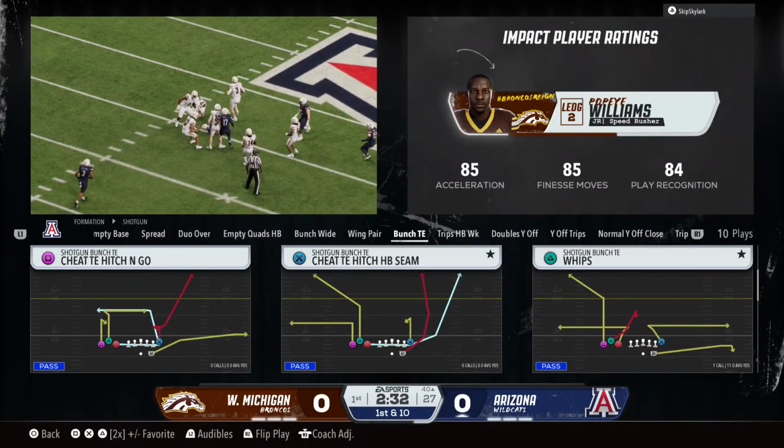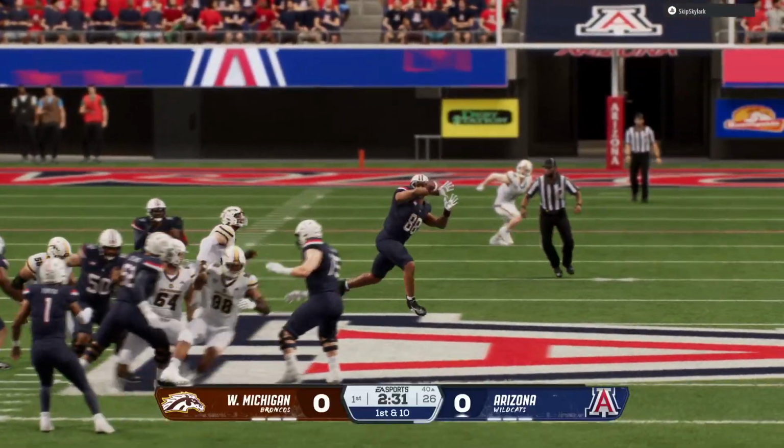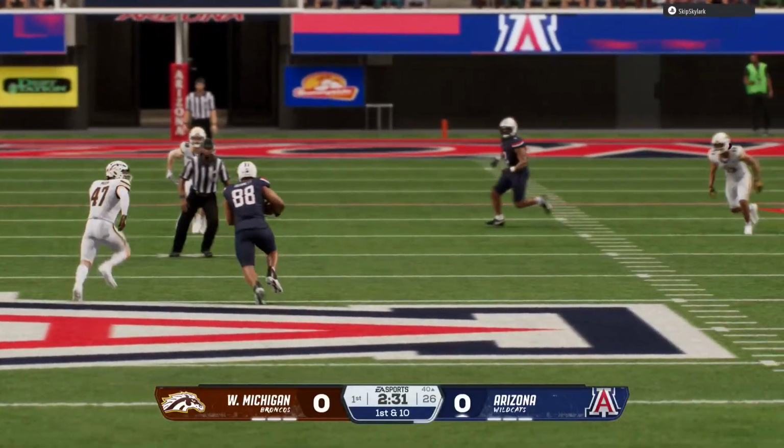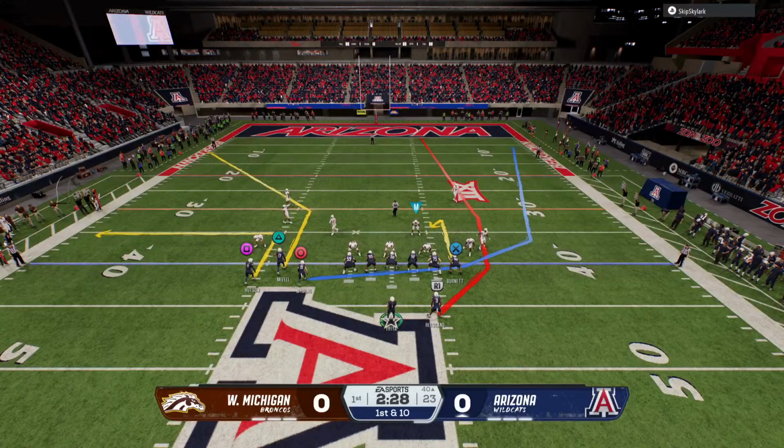Man, it's so hard to defend both. You know that. Which coverage do I want to put? Do I want to put more people in the box to stop the run? When you've got this kind of balance on offense, the defense can't be right. Now on 1st down from the 40.